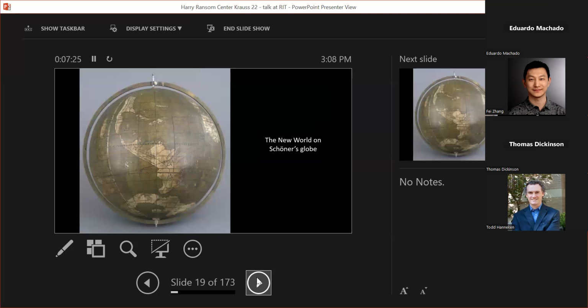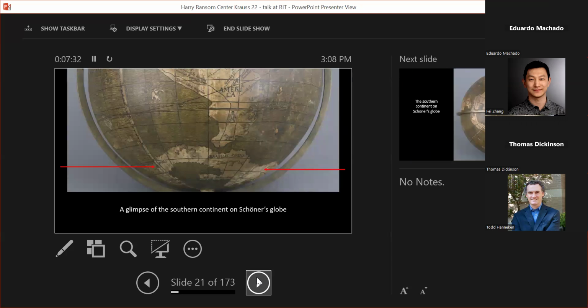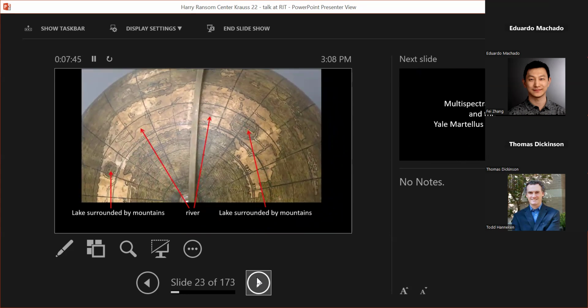Here's the New World on his globe. And if we look at the bottom, we can see some of the southern continent. And if we rotate the globe, here we can see it. In this case, it's not a complete ring, but it does have this remarkable hydrography. These two large lakes surrounded by mountains are connected by this enormous river. As I was saying earlier, this was Schoner's way of representing the theory that the Nile floods in the summer when there are no rains in Egypt because it has its source in the southern hemisphere. So this is Schoner's representation of the source of the Nile in this mythical southern continent.